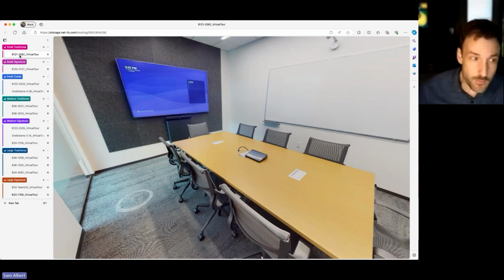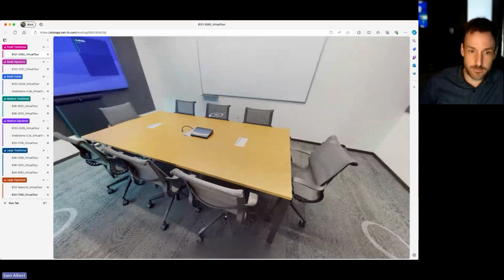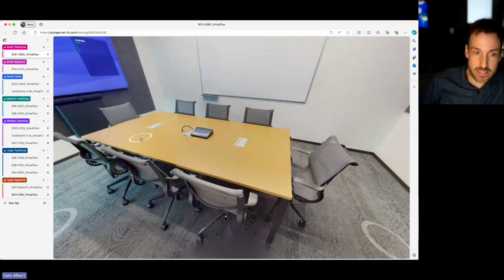And we're going to jump right in kind of where we took off on the last slide. So this is a very typical room at Microsoft. We have thousands of these, what we would call a small traditional conference room, a 4 foot by 8 foot table in the center of the room. We have a whiteboard. We have usually about 8 to 10 seats.